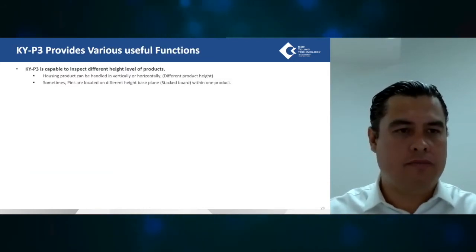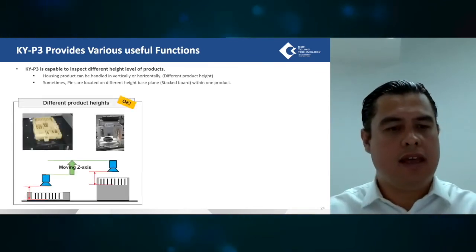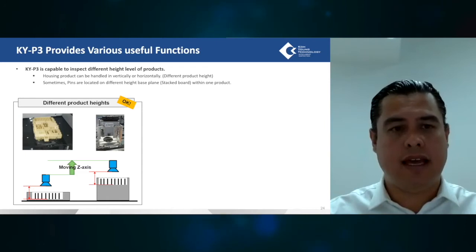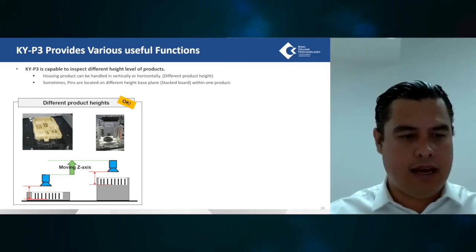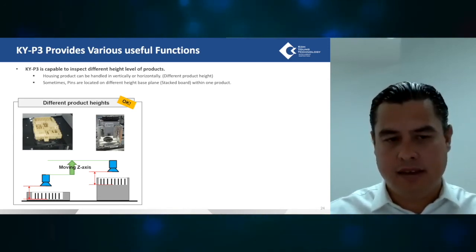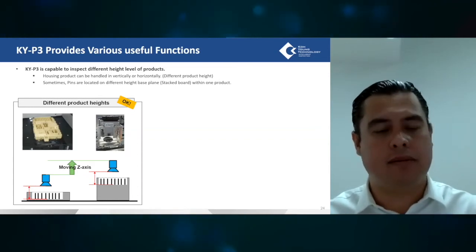So there are other advantages with this machine. Between product to product, maybe there are different base planes. The optical units can adapt. We can inspect two different assemblies in the same machine, even if they are different heights, because the Z-axis in the machine is movable. Obviously, we inspect in one shot, but the Z-axis is adaptable to the product.